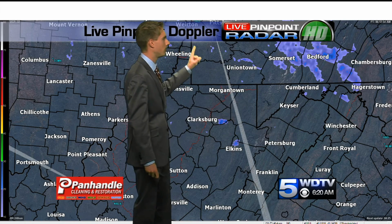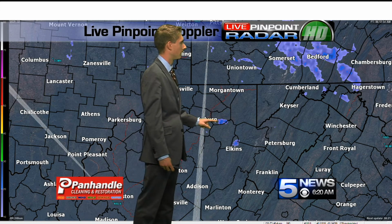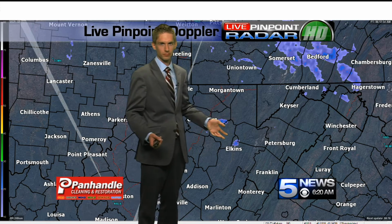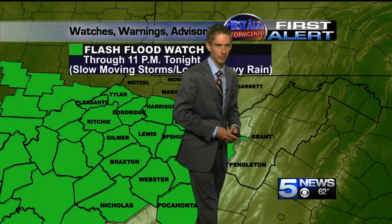Here's a look at our live pinpoint Doppler radar. A few spotty showers out there. Not a whole lot going on, though. One right now in southern Taylor County, another one in northern Randolph County, just north of Elkins. But otherwise, the big story this morning is just the fog. I'll show you the visibilities coming up in just a second.